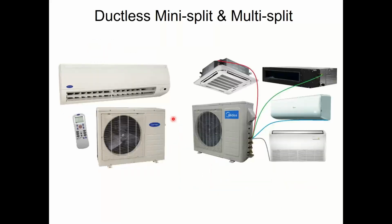You can have ductless mini splits. I'm sure you've seen those numerous times. And nowadays we also have ductless mini splits that could have multiple indoor heads, multiple types. So historically it was you had this one indoor unit and you had your outdoor unit. Now I can have this outdoor unit piped to 4 different indoor units. It can be 4 of these high walls.